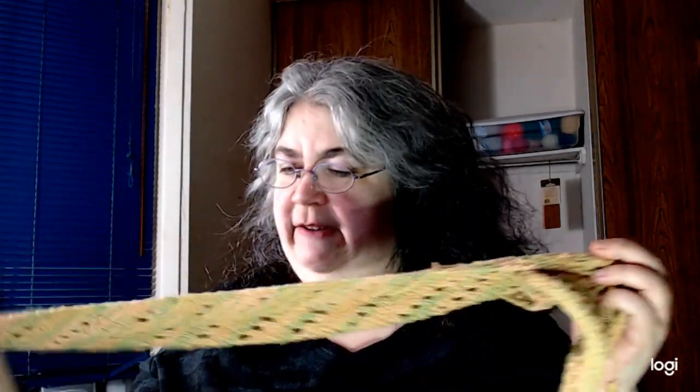So that is my only finished object. I've got several works in progress, two of which you haven't seen before. I have put probably 15 repeats on my Nettle Grove. Ooh, and that color is coming out perfect. The yellow kind of gets lost in this. This is yellow, orange, and green.